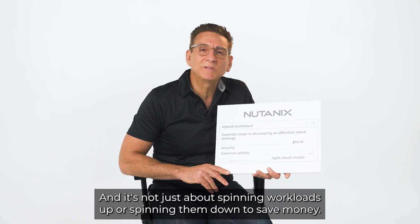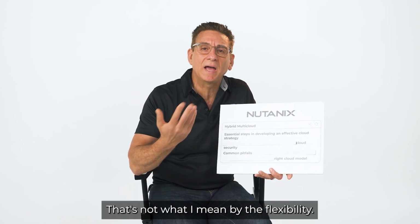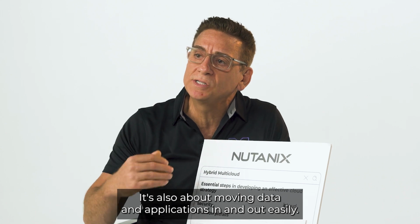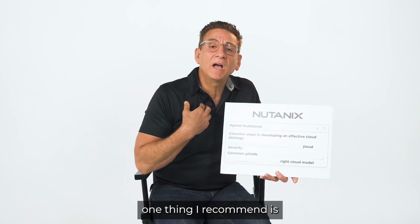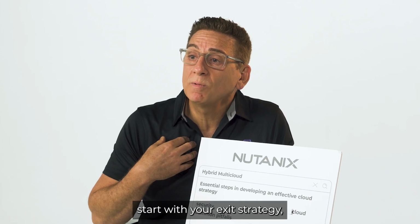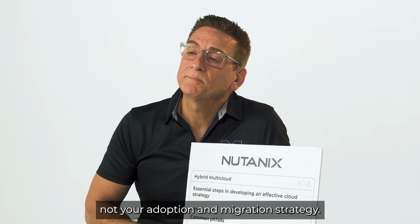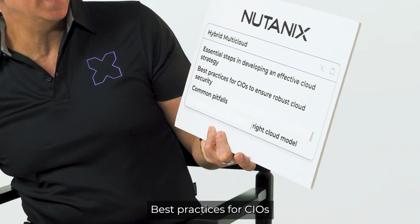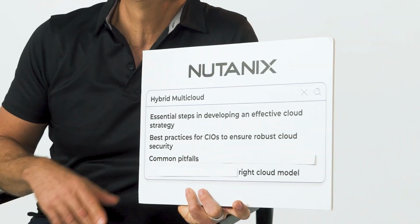And it's not just about spinning workloads up or spinning them down to save money. That's not what I mean by the flexibility. It's also about moving data and applications in and out easily. When you're developing your cloud strategy, one thing I recommend is start with your exit strategy, not your adoption and migration strategy. Next question. All right, best practices for CIOs to ensure robust cloud security.